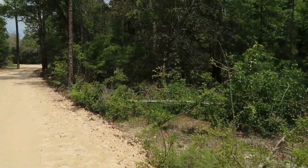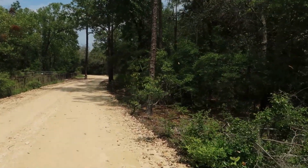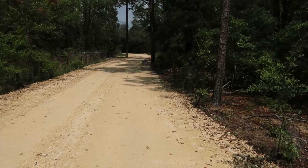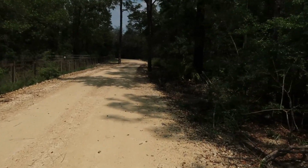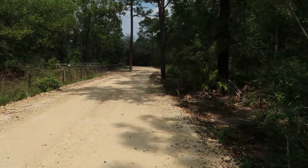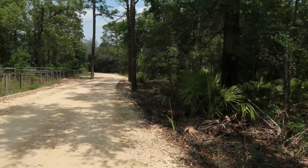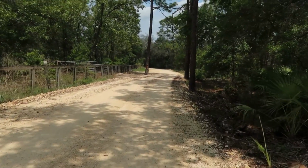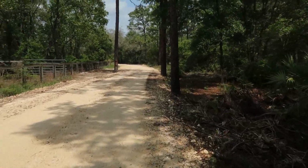And maybe another video will show you the entranceway to Black Creek, where a lot of people drop their boats off. That's usually where we go to judge how bad the flooding is, because you can tell from how much the dock is covered up.